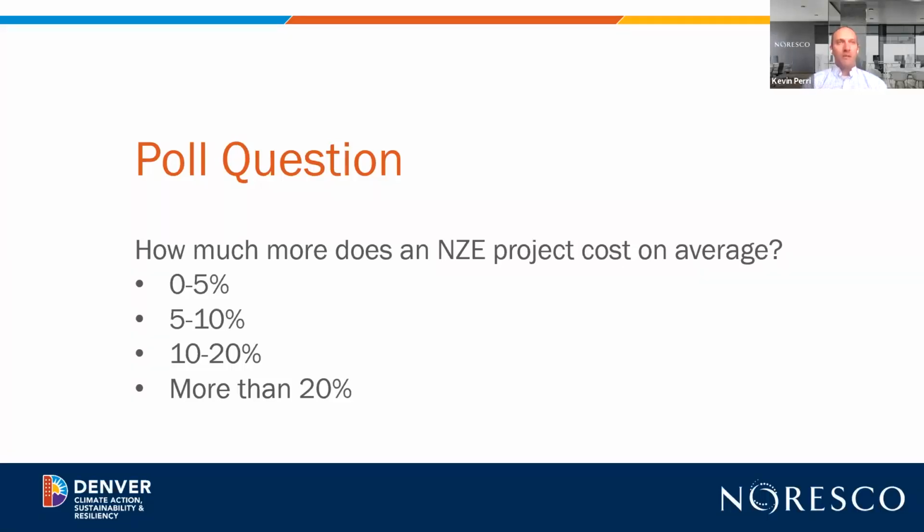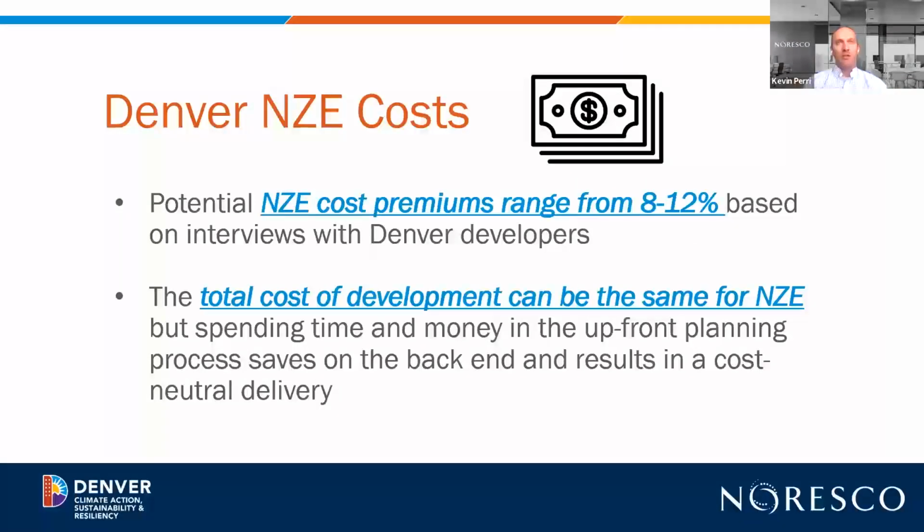So we'll pull up the answers there, and it looks like most of you think it's between 10 and 20%, and then the next closest between 5 and 10%. A few of you thought that it might be more than 20%, but in actuality, those of you who picked between 5 and 10 and 10 and 20, you are correct. Based on an affordable housing interim report, which interviews developers, they're seeing about a 10% premium to their cost to build net zero energy. So actually, it's between 8 and 12%. So if you take that out, it's about a 10% premium. However, we've seen several projects not have a premium at all, and that's due to how they approached the net zero energy projects from the get-go.